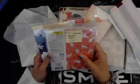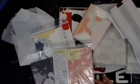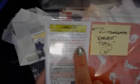This looks like, okay, translation rabbit trail. Blondie. Okay, some more rabbit. This is origami paper, but look, it's all rabbits. And look, translation rabbit trail.